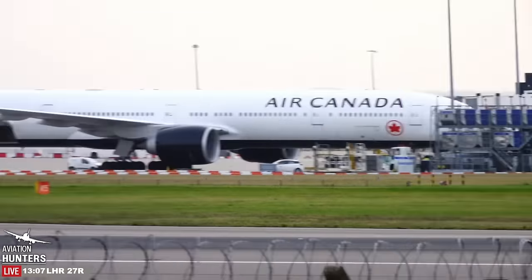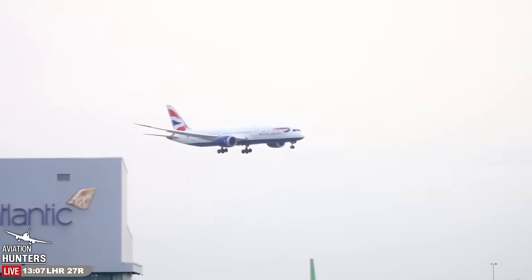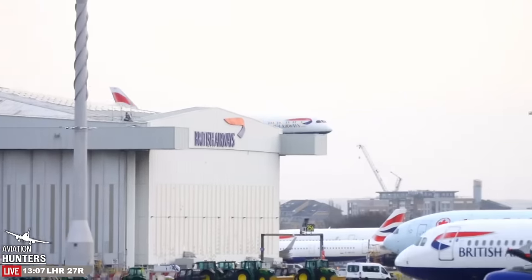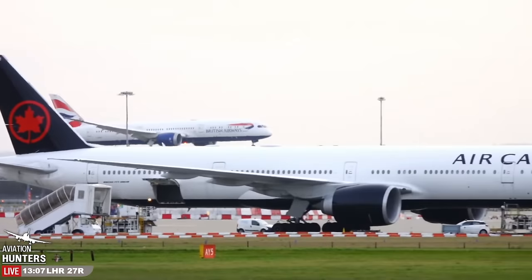Now, you know what? It's been some time since we've captured the arrivals. Let's see, we've got this one here. It's a BA 787 by the looks of it. A Speedbird aircraft. And this one is flight number BA156 with the 787-9 Dreamliner arriving from Kuwait City. It's a 6 hour and 36 minute long journey.